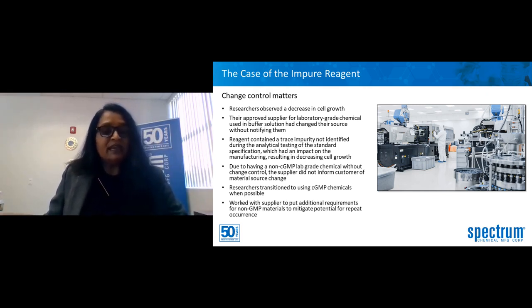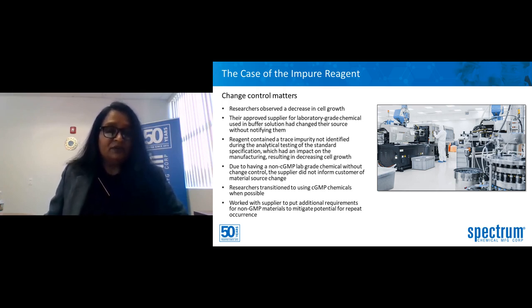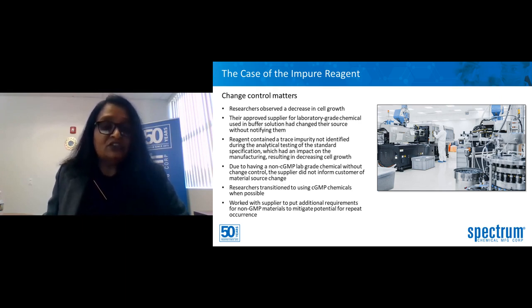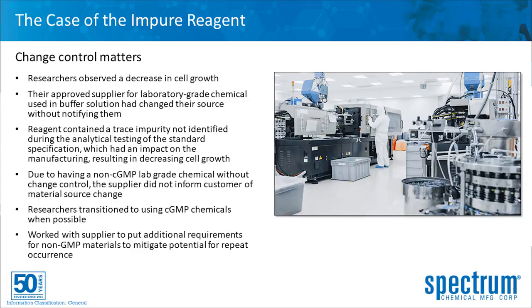The second example I wanted to talk about here is the buffer. What happened in this case is that researchers observed a decrease in the cell growth, and during an investigation, it came down to a reagent that they were using. This was a buffer and appeared to be a non-GMP buffer. There were some changes in the production, but because this was a non-GMP product, the supplier did not communicate the full change to the end user, and the customer had to suffer eventually, right?